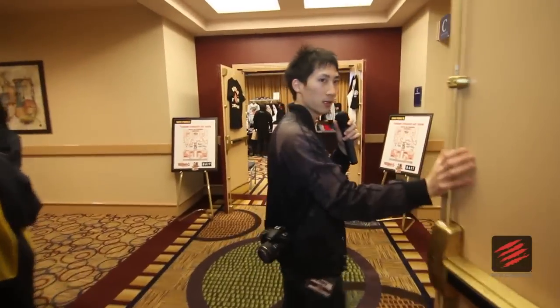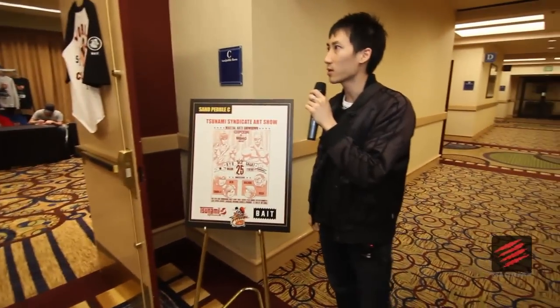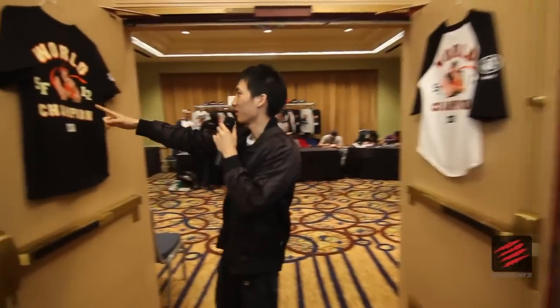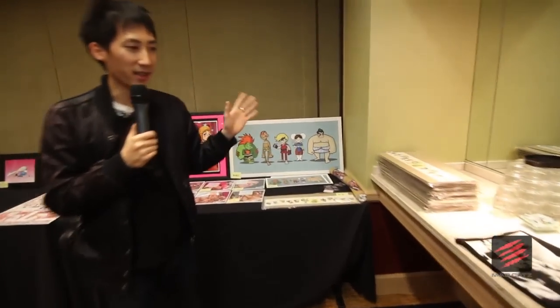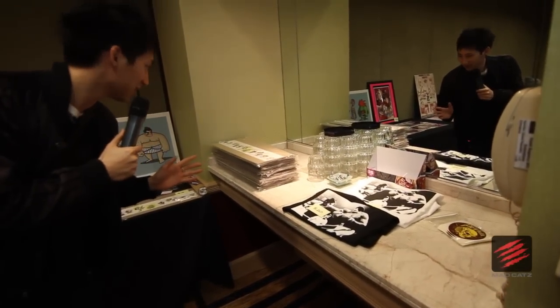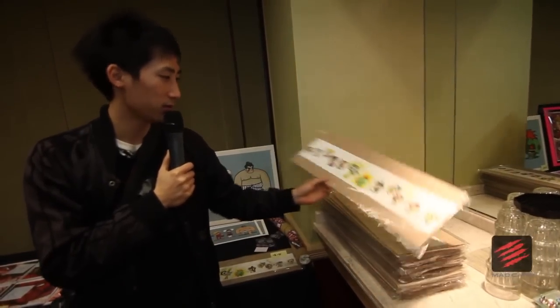Next door, we've got those artists from Tsunami Syndicate. They're doing some of that custom art. They've got those San Francisco Giants jerseys over here. Ryu with that black and orange Halloween. All right, every bachelor pad needs some of this artwork. Is that Pacquiao versus Ali? All right, not sure how that relates to Street Fighter. Very cute.